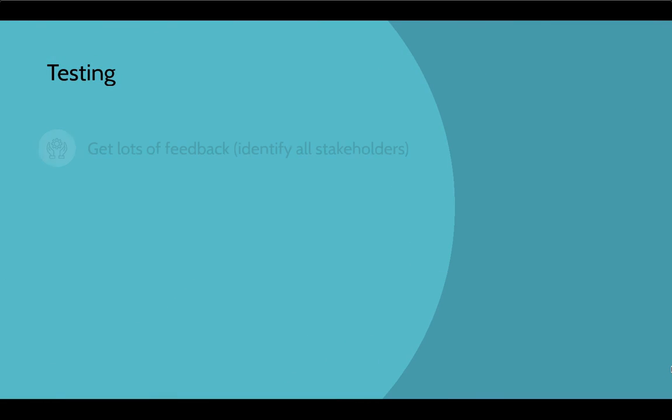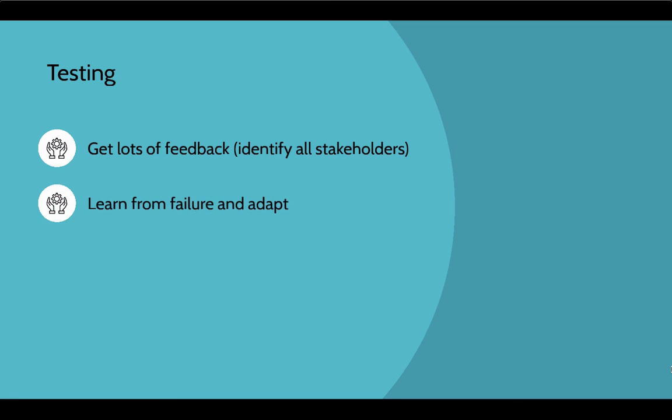After prototyping, we move into testing. You want to get lots of feedback. Identify all the stakeholders and have all of them give you feedback. Have alumni, and you could even have board members or people who are going to be donating to the school, parents, students, whoever it might be, get some feedback on your ideas. That's when you'll start to uncover holes and you'll be able to make adjustments to make the idea even stronger.